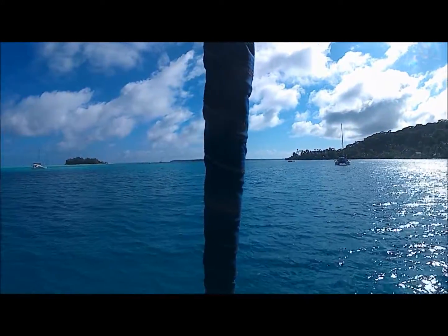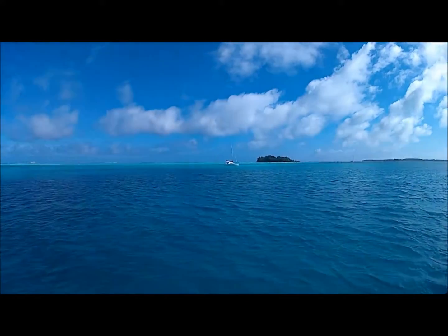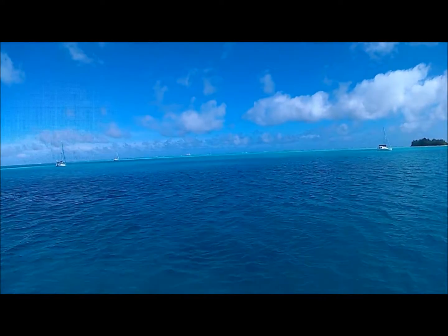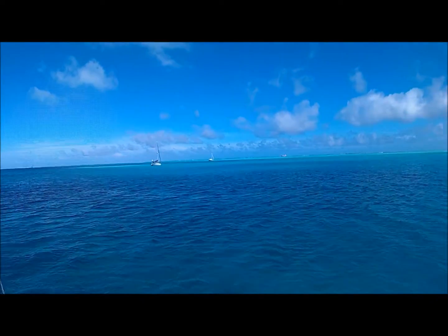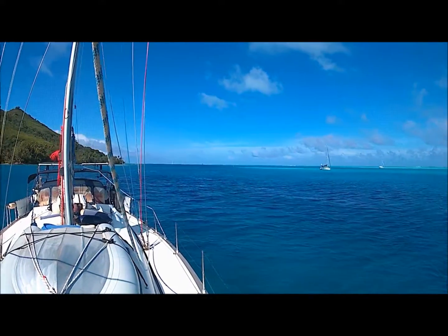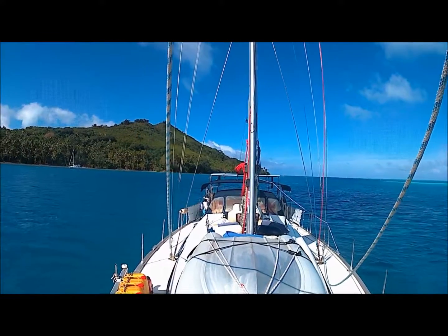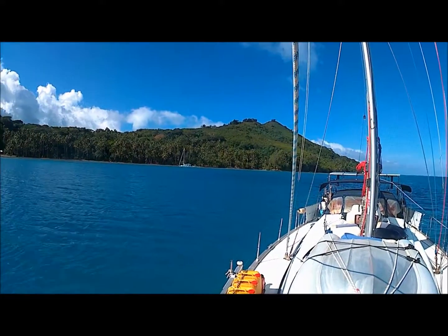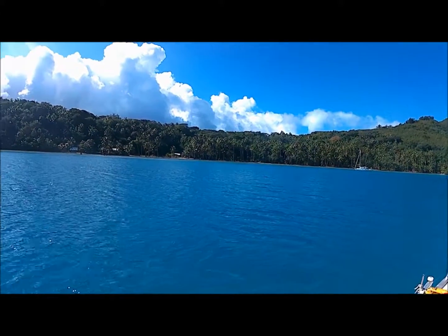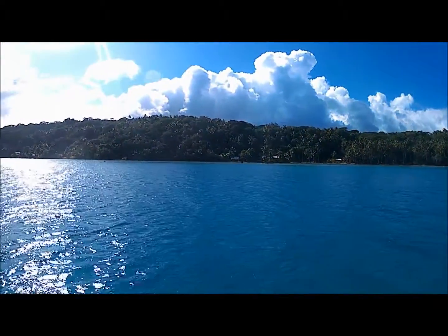We catch up with a couple of friends, Kevin and Jonah Lynn, on their beautiful catamaran called Mango. We have chosen a beautiful anchorage inside the lagoon here in Bora Bora, alongside the small island of Tuapua.